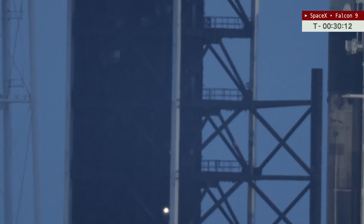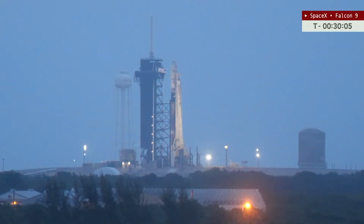Getting a view here from our friend Pete Carson's of the Falcon 9 rocket. We'll come back to him in just a second as he's making some adjustments. We're now T-minus 30 minutes and counting here on this Falcon countdown.